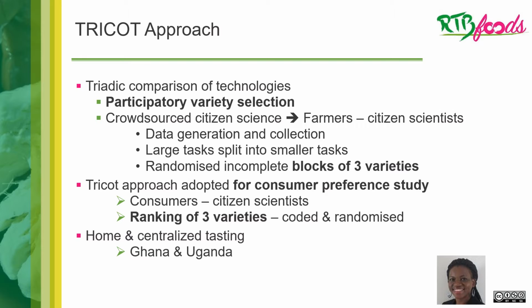TRICOT is an acronym which stands for Triadic Comparison of Technologies. It is an approach that has been successfully used in participatory varietal selection in different regions. It employs a crowdsourcing approach where farmers become citizen scientists, assisting researchers in data generation and collection. The approach enables large tasks to be split into small manageable tasks. The planting material is randomized into incomplete blocks of 3 varieties and distributed to many participants over large regions.